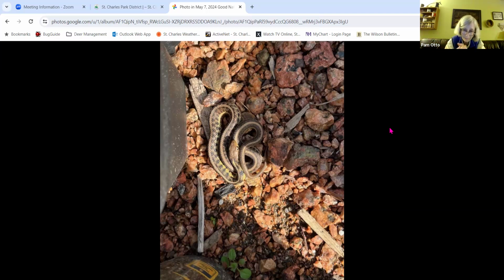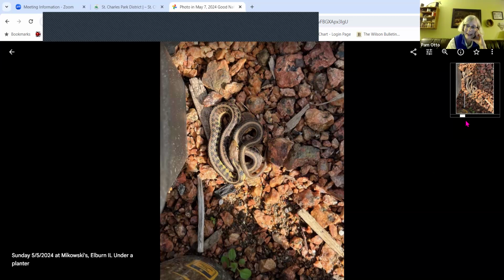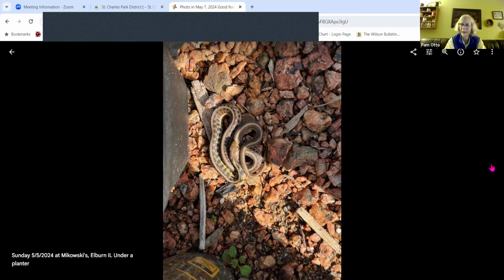Don't know, but I was happy that this little one, although it probably wasn't happy at being disturbed the way it was on the morning when Jim found it, but happy that it's got a nice home there near the mound.